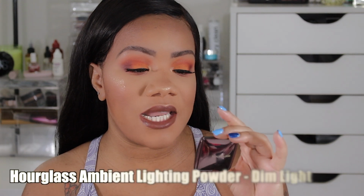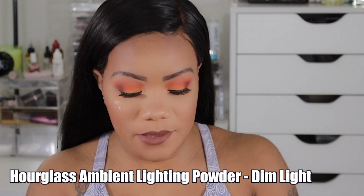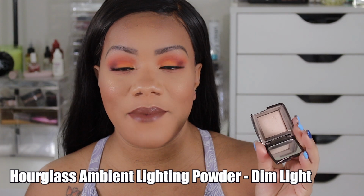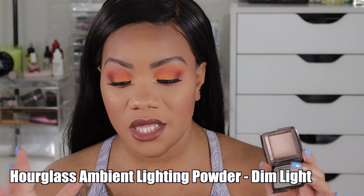This is the Ambient Lighting Powder in Dim Light. I've told you guys this before, I've talked about this before. I do not use it all over the face. I do not use it to set my concealer. What I will use it for is to dust away the setting powder underneath my eyes.